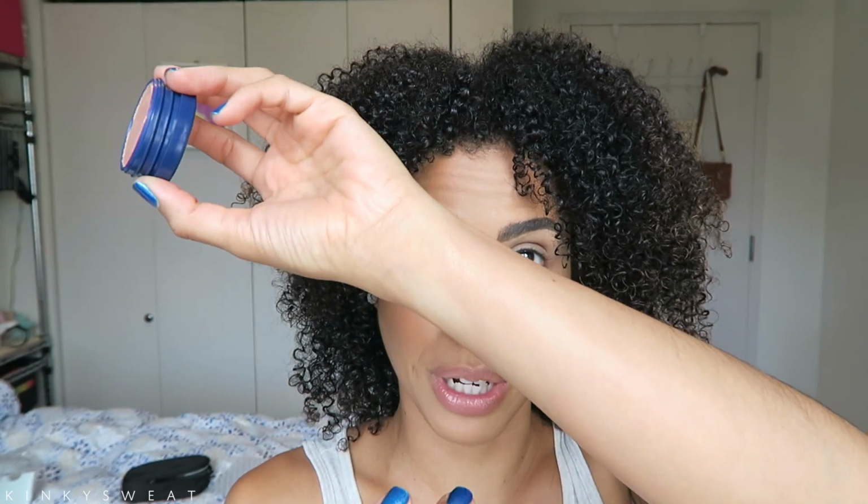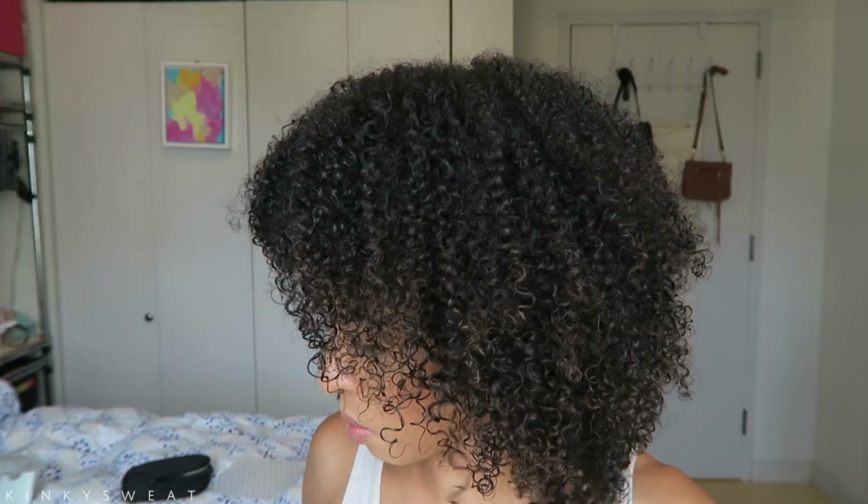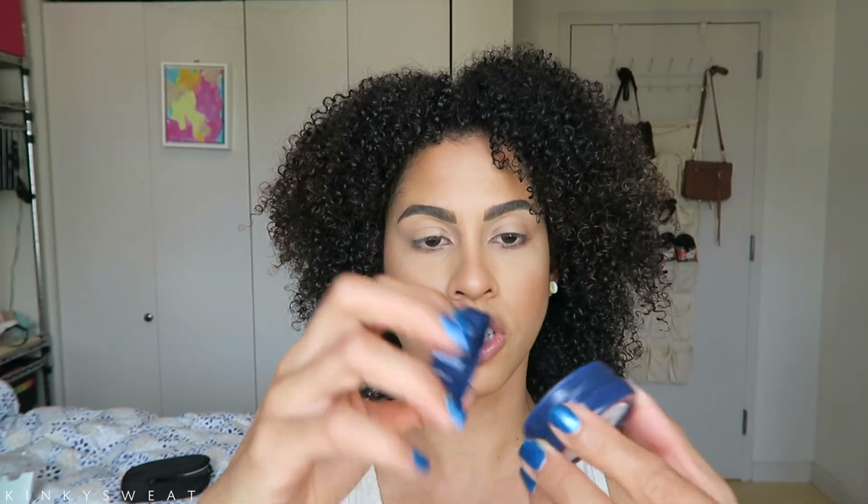Oh, that's pretty. I like that. It's like a peachy rose gold. Sorry, the brightness was very high. And here we have on the Cusp.